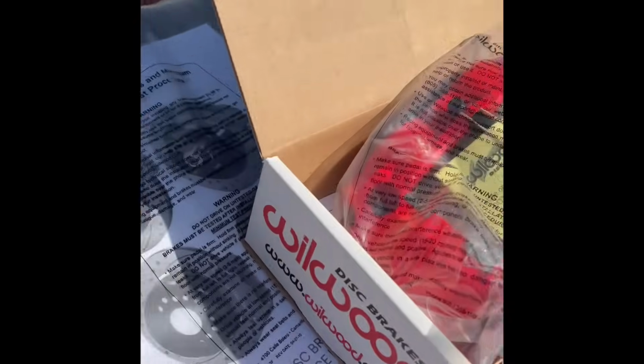This model I got on the rear, I'll show you what the model number is for the rear. I think that's the rear I got right here. Get it up out of there. Sheesh.